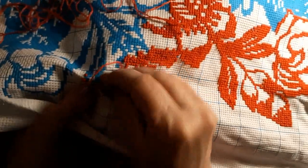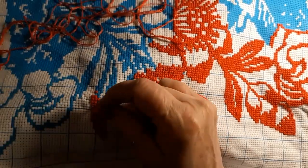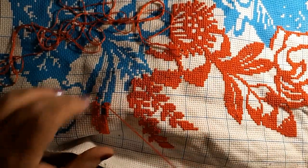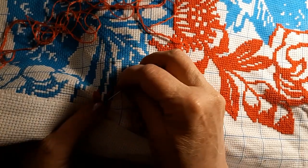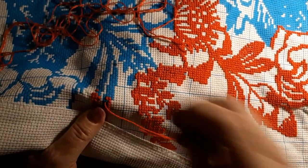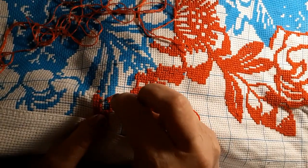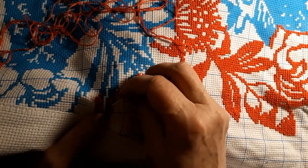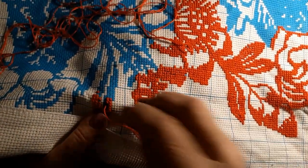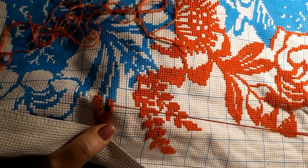As you can see, I am working on my large koi picture. It's done all in one color. I've never seen a pre-stamped that was all in one color, except for this one and the other one that I have. But I have never seen one. So I had to get it. I believe I got this one from Amazon. So yay.